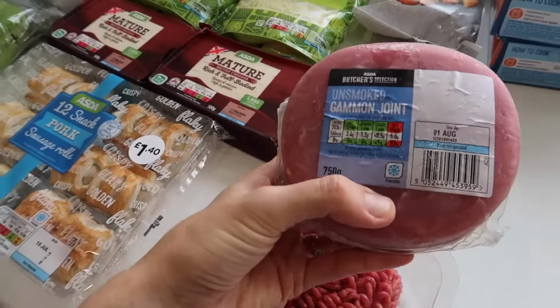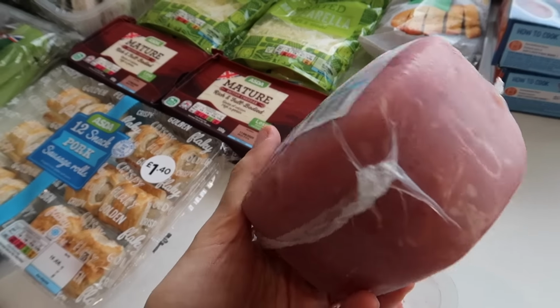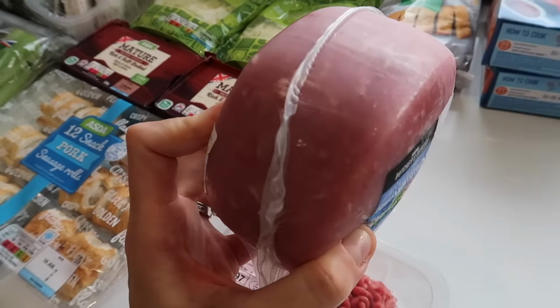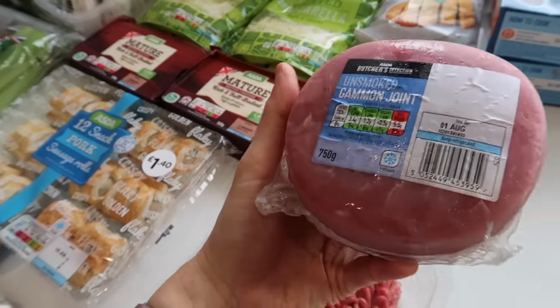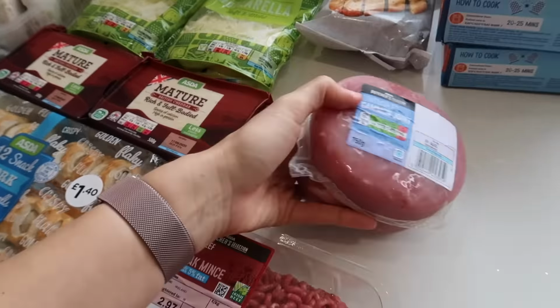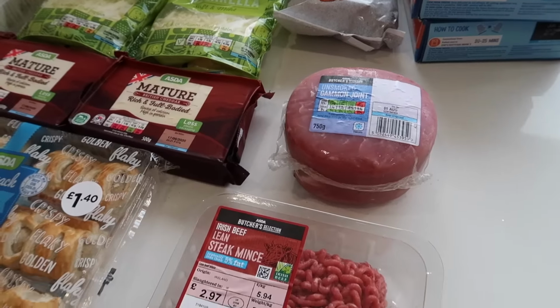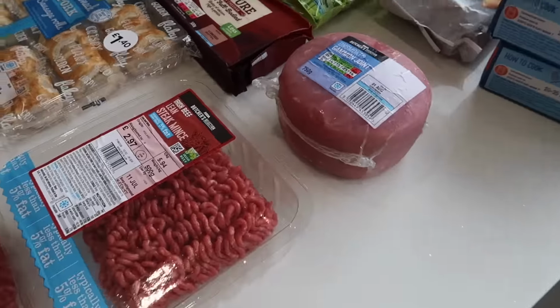And then we've got this gammon joint, which I must admit, I'm not sure that's going to do the 6 of us. Or I'll have to bulk it out with something. That's sort of smaller than I thought it would be. I don't know whether I might have to bulk that out with some sausages or something as well. But basically I will be doing gammon one night. I will explain what that's going with at the end.